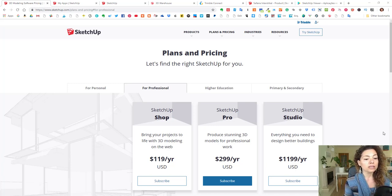But for example, here's SketchUp. I'm on the plans and pricing page. For professional, the one I think is for garden designers and landscape architects is SketchUp Pro, the one that's here, and this is $299 a year without taxes. I did a test to see, for example, in Portugal, in euros it will be 274 plus VAT, which here is 23%, so it will be 337 euros per year.